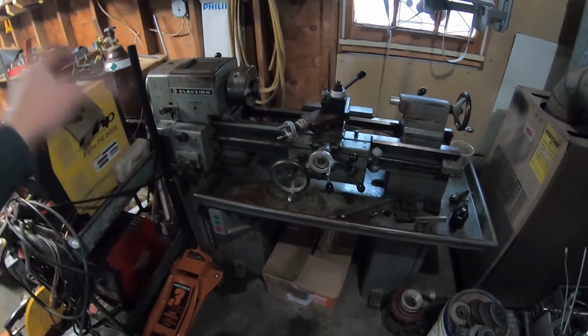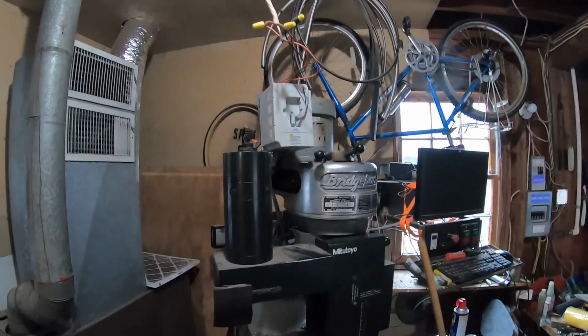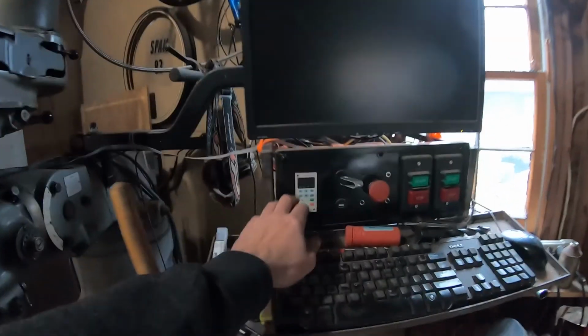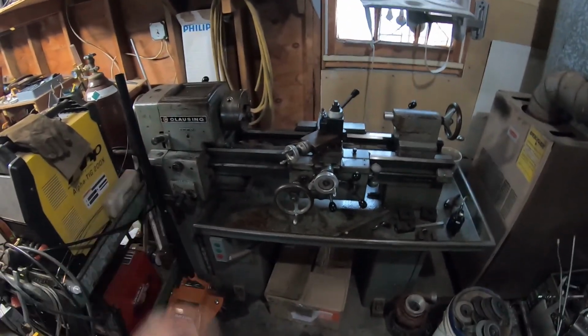I'm going to remove the drive mechanisms in it because it's all belt-driven speeds. So similar to what I have with this thing, this is belt-driven speed also, but it has a variable frequency drive, and therefore you can control the RPM with the frequency. You can also turn it into reverse and have presets and things like that. So I'm going to do the same thing with this thing.